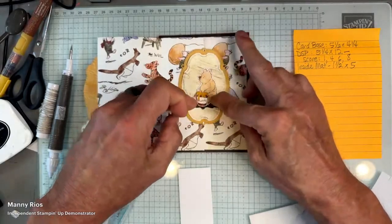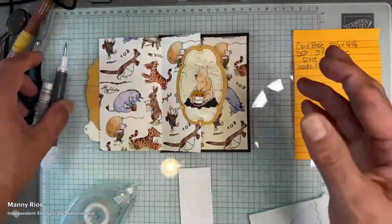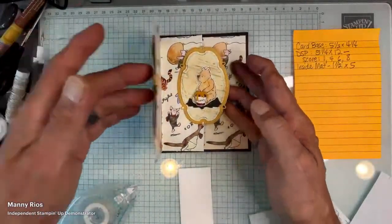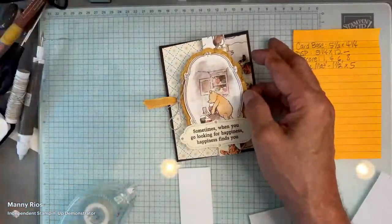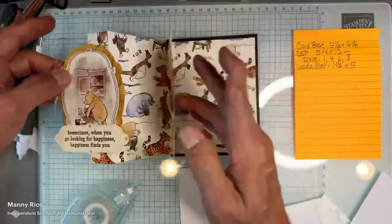There we go. Oh man, this card. Who's gonna win it? Who is gonna win it? This is so cool. All right, even if I do say so myself, but I didn't design it, so I can't say it. There you go.